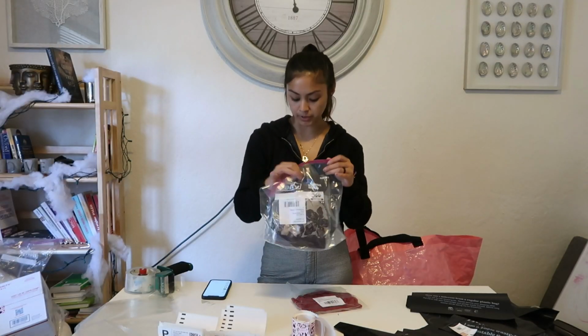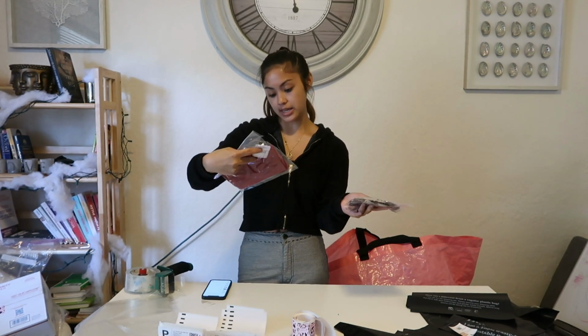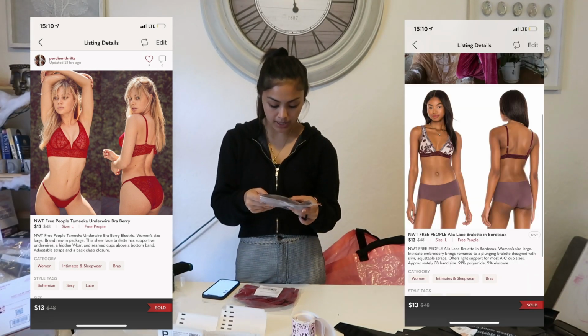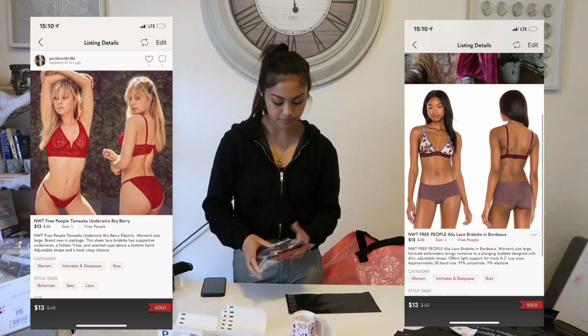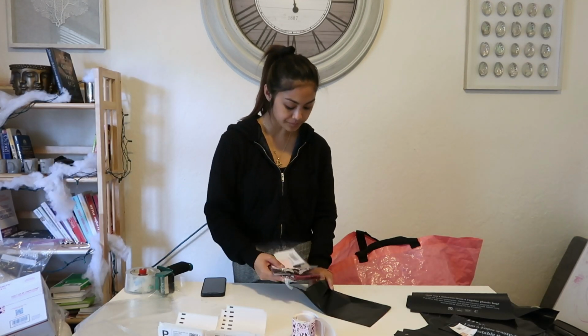I actually sold another bundle, I forgot, and it's just a bundle of bralettes. They are pre-packaged because I bought them wholesale, so I can't show you what they look like, but I'll put a picture up. It is the Tamika underwire bra, as well as the Aaliyah bralette. So I think both of these will fit into one of these smaller poly mailers. I'm just going to stick my card in there as well.